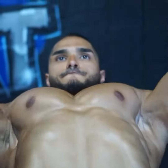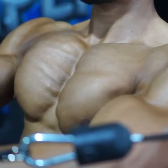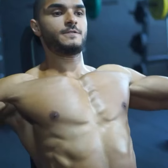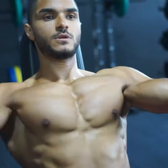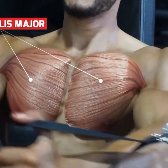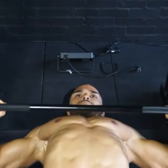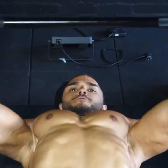Chest is the most eye-catching feature of an aesthetic physique. The chest muscle has a particular function, bringing your arm across in front of your body. The muscle fibers are like lines across the chest. Your job when you're training chest is to shorten, then lengthen those lines.